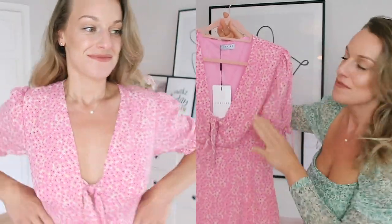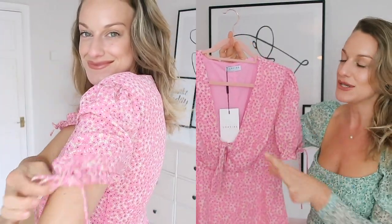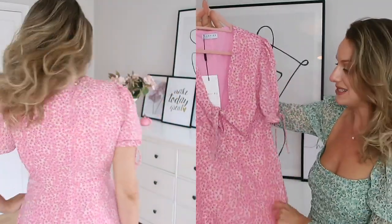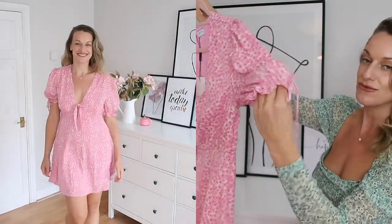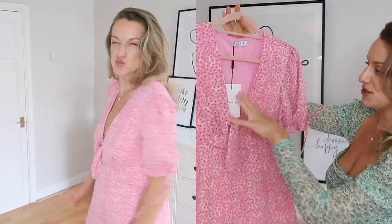So I got this in a large. The only place it was a little bit big was on the bust. And maybe if I popped a bra on, that would have sorted that out. But like I said, I'm a UK 12, so if you are slightly bigger busted, this would probably fit a size up, a size 14, I would say. It's got a zip at the side to get you in. It's got really cute little frilly sleeves with a little bow on. And then this bit at the front you can do up to the bust size. So it's really, really nice.